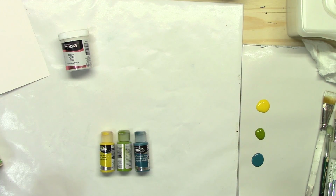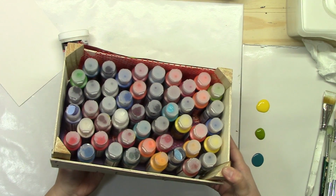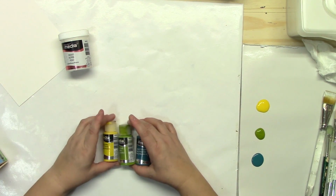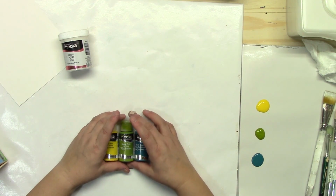So I'm going to be using colors specifically that she asked me to do something with, and the challenge for Joe was to use something outside of my limited palette. So I've got all these paints here. They're not part of my limited palette. So I picked out these colors, and what I have is primary yellow, green gold, and cobalt turquoise hue.